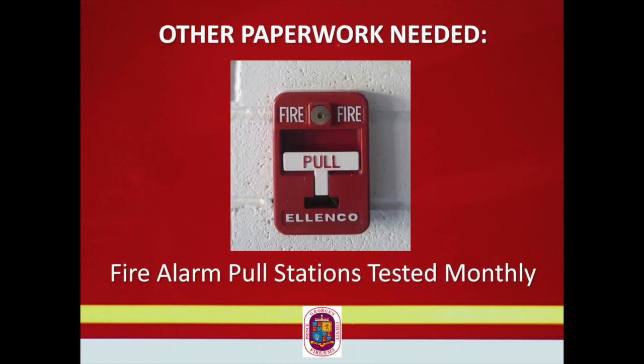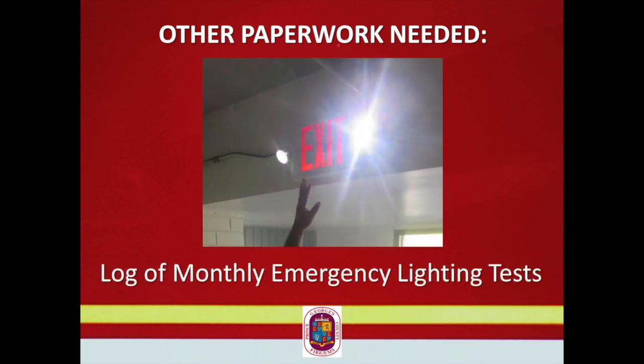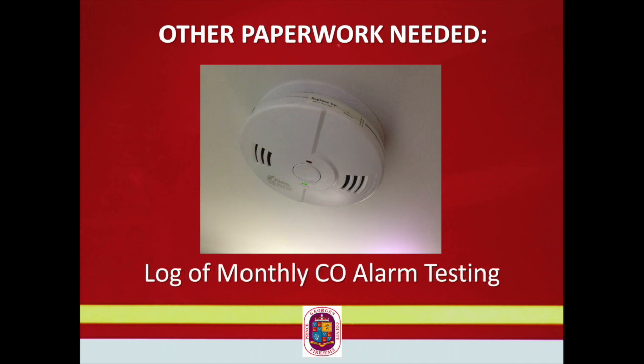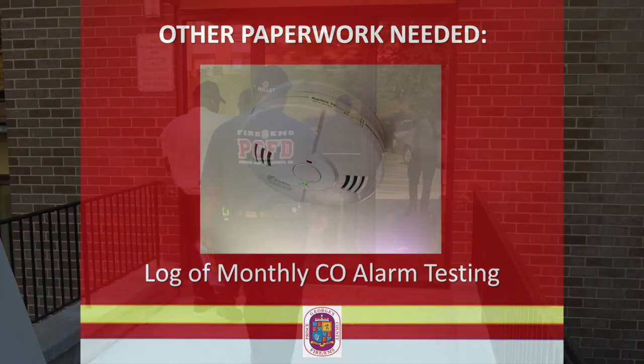Also in the office, the staff should have records or logs documenting that their fire alarm pull stations have been tested monthly. They should have a log of monthly emergency lighting tests, as well as a log of their monthly smoke alarm inspection efforts, showing that all alarms have been tested in the previous 12 months. And finally, they should have a log of their monthly carbon monoxide alarm inspection efforts. The log should document that all CO alarms have been tested in the previous 12 months.